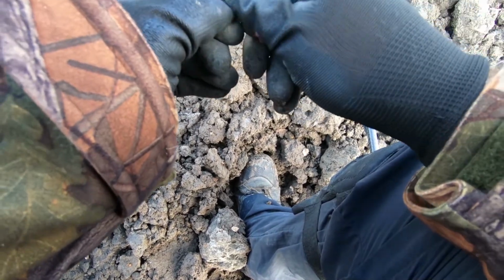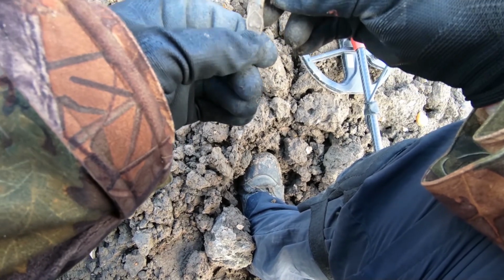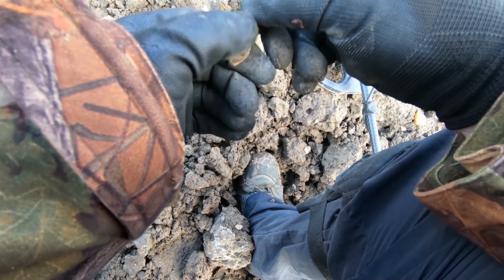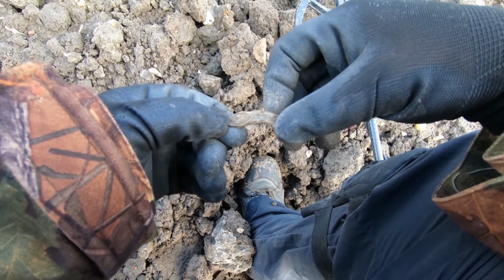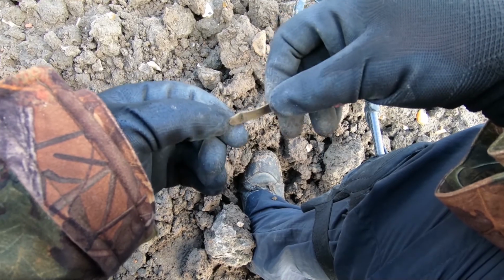Oh, there's a bit of pattern on it. Oh, look at that! Like a little snake's head pattern on it. I don't think it's that old. I think it's probably maybe 18th century, something like that. But that makes a change. But we're heading back to the mound, see what else we can find there, because there's nothing around here, that's for sure.